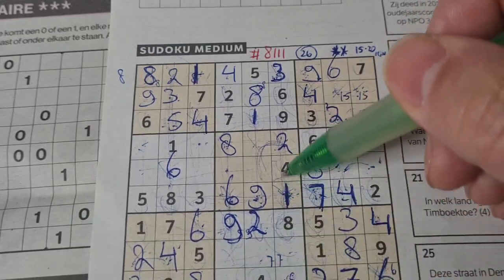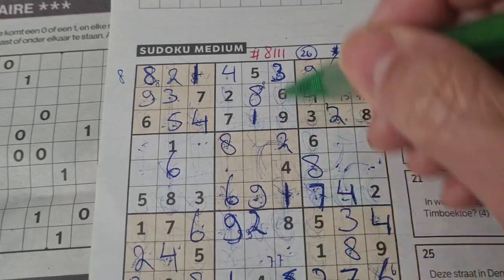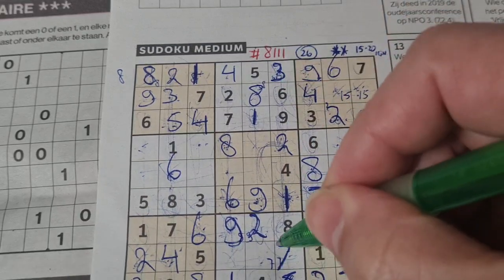1 and a 5. We have a 1 now in this column, so no 1 there. 1 should be here, and a 5 goes there. 1 digit left in this column, I believe the 7. 1, the 2, the 3, 4, 5, 6, 7 is missing.